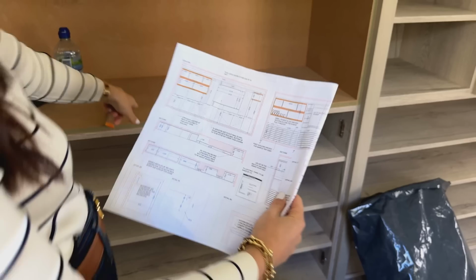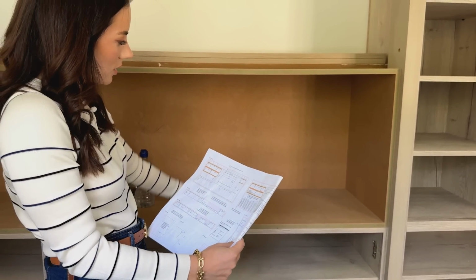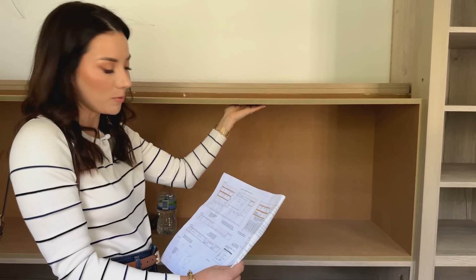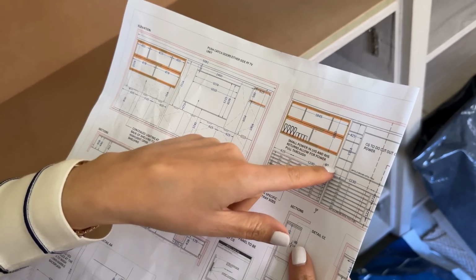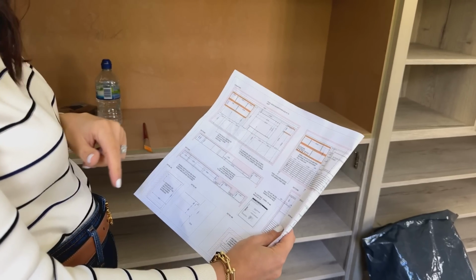So this section here is going to be lined with marble. So it's going to have a marble worktop, splashback and sides. And even the top is going to be lined in marble because we thought where you're sitting down, you will notice this underside quite a lot. And then above this, it hasn't been built yet, but there's lots of open shelving. So that's going to be a really nice display area as well.